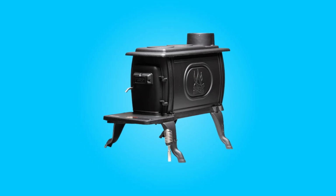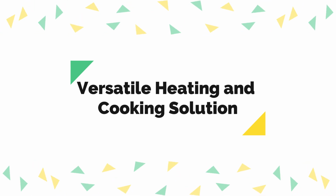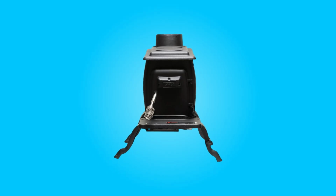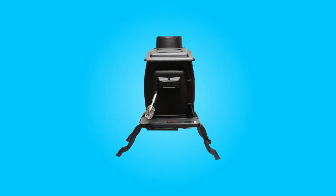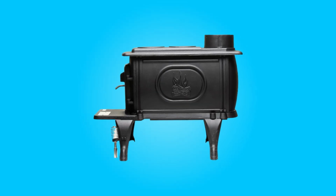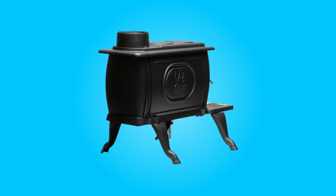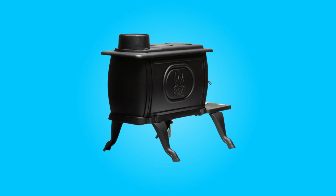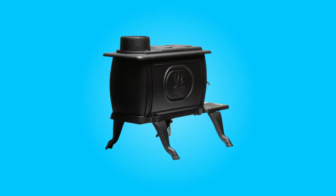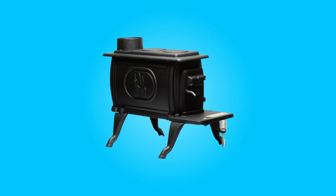What makes this product a smarter choice? Number 1. Versatile heating and cooking solution. This wood-burning stove offers the perfect combination of heating and cooking capabilities. With a maximum heat output of 54,000 BTUs, this heavy-duty cast iron stove can efficiently warm up 900 square feet of space, making it an ideal choice for cabins and small structures.